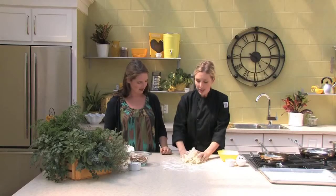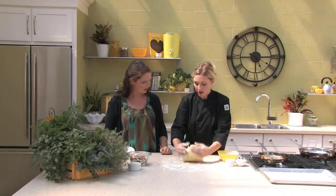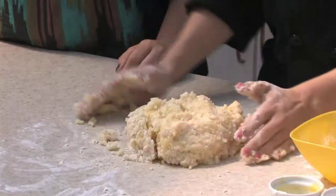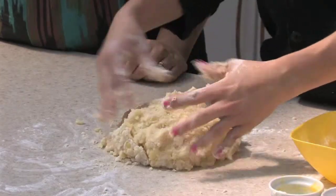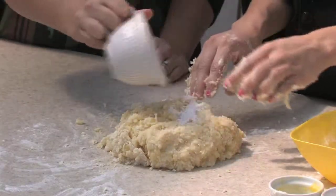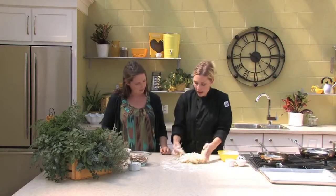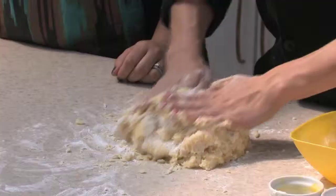Now, when this is all done, we'll put it in a pot of boiling water and cook it probably a minute or two. Just keep your eye on it. It won't take long because it is fresh, but when it floats up to the top, it's done. So that won't take very long. When this is ready, I'll show you how to form these as well later.